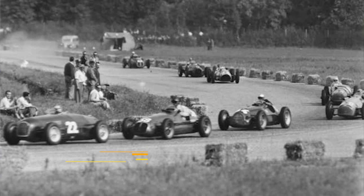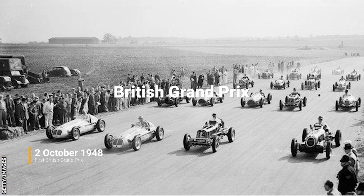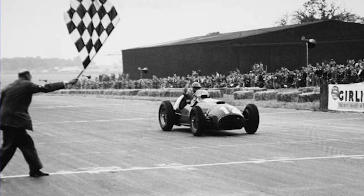Wilfred Andrews took action. He employed James Brown to design a race circuit in just 2 months. So from August to October, he had to plan and build a new circuit for the British Grand Prix. James Brown took action, and the race took place on the 2nd of October 1948. It was the first British Grand Prix at the Silverstone race circuit.